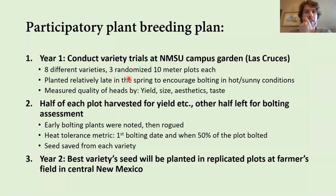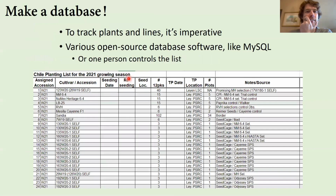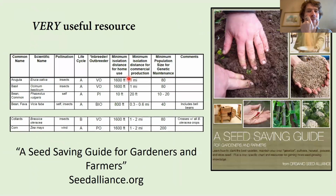I don't know, Bradley, if you have any suggestions for other places to get that. I actually do. If you can find this on the internet, this is pretty good for a general overview, pretty much exactly what you want. It's Seedalliance.org, called Seed Saving Guide for Gardeners and Farmers. It's a really great resource. The table at the end is pretty much what you're looking for: minimum isolation distance for home use. Commercial production is more like if you're selling a certified variety, where you want to be a little further away. And it's all in our funky measurements, so deal with that.